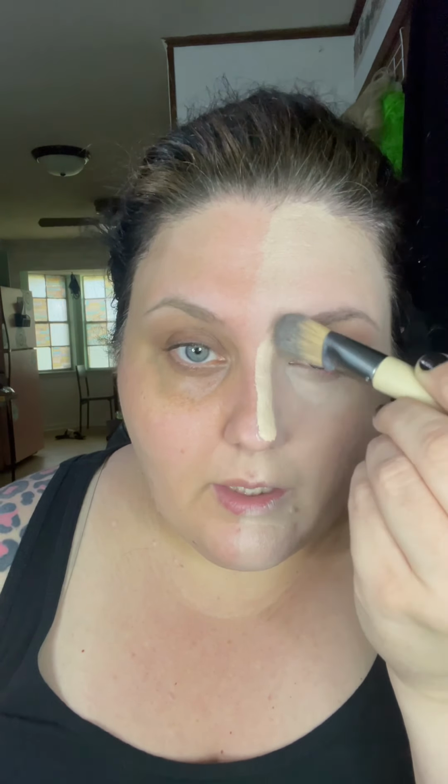I just add a little bit because why waste product if you don't need to? I don't know about y'all, but every time I see some of the videos where they're pouring and pouring the makeup, and I know most of them get it for free, I'm like, oh no, don't waste it. It's too expensive. Some of us struggle for our products, especially working people like myself. I do work a full-time job.